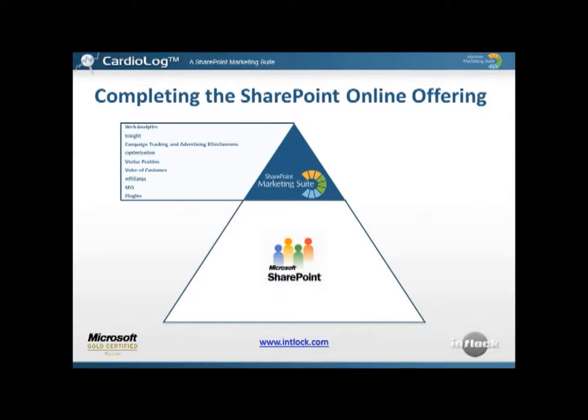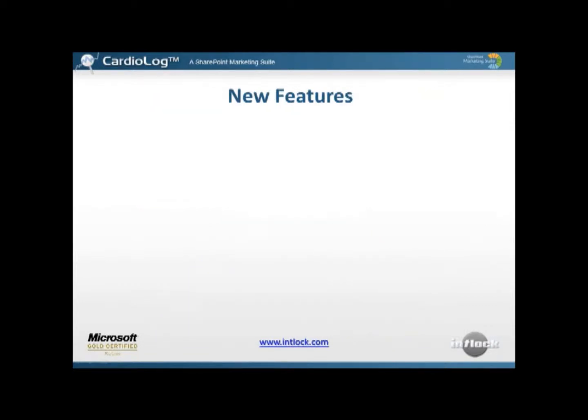So I'll start out with the product offering. We see SharePoint as a wonderful content management system, a great platform to build websites on. And what we've done here at Interlock, we've worked very closely with the Digital Marketing Platform Group to understand how we can go and improve SharePoint as a CMS platform. And we've actually added some different features and functionalities designed specifically for SharePoint.